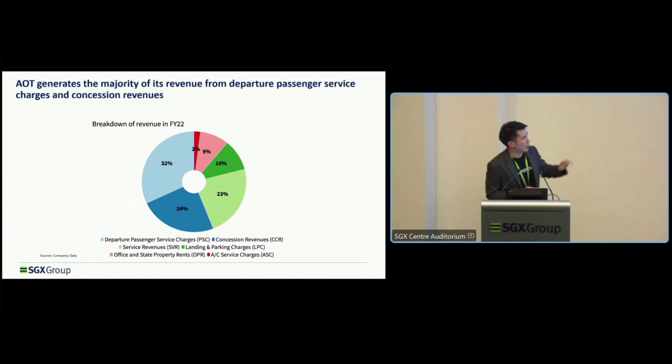But even then, if you look at the departure passenger service charges, which is what it earns when tourists actually fly out from the airport, both internationally and domestically, it will represent 32% of AOT's revenue. Okay, so even with 1 quarter of the improvement in tourist arrivals, you already see that AOT is able to have 32% of its revenue coming through from these departure passenger service charges. Okay, next, where else would AOT get its revenue from?